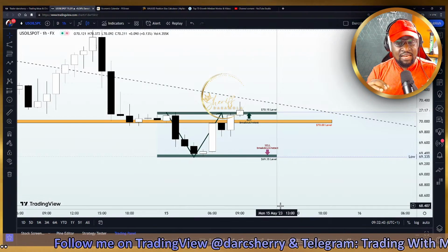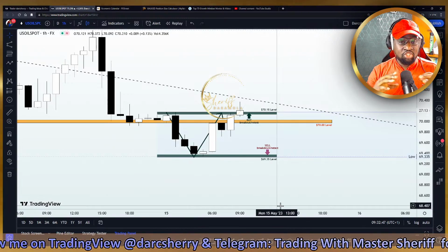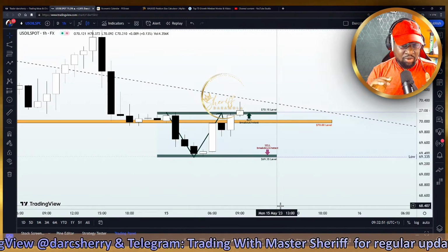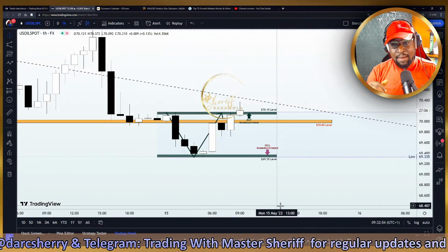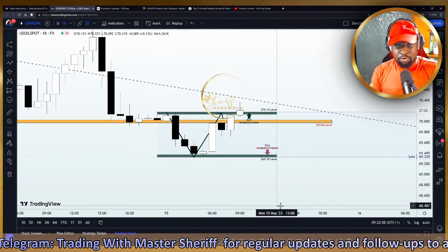But one important thing about this whole indecision phase is the fact that price action is just right within our key level at the $70 area. So it's important that we remain patient at this point to wait out for trading opportunities.